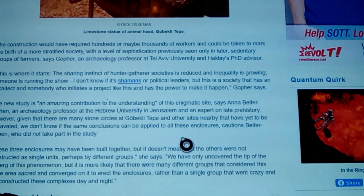I don't know if it's shamans or political leaders, but this is a society that, as an architect and somebody who initiates a project like this, has the power to make it happen. And it doesn't look like it's military leaders, for this is the golden age, and people aren't really fighting each other. Sure, there were conflicts, but this wasn't like what we're talking about in the Trojan Wars and some of the stuff in the Bible. There's none of that going on. It's believed that shaman priests would have been running the thing at one time. Political leaders haven't really come into power in any way yet, but it's building out of this.